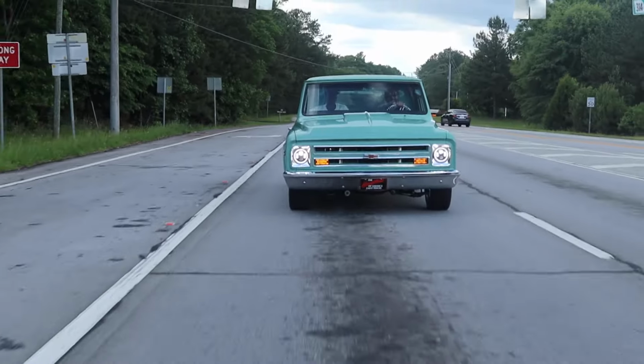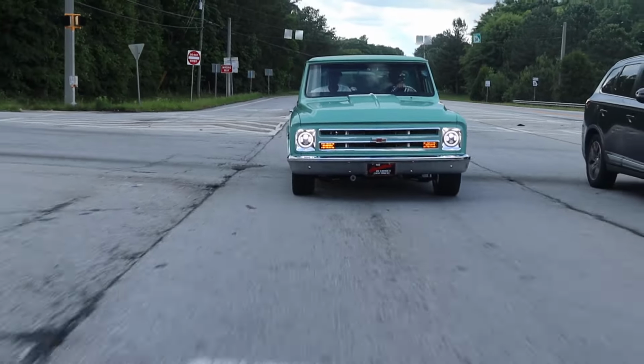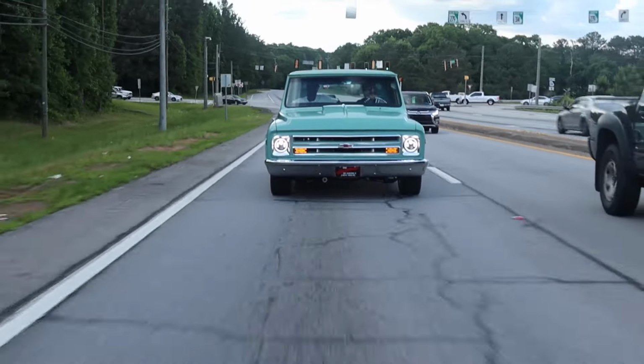You hear that LS7 just breathing, man. All motor, naturally aspirated. And off the rip, this thing, ooh, man. It's just ready to ride. That instant power. Yeah, instant. When I say instant, folks, it's instant.